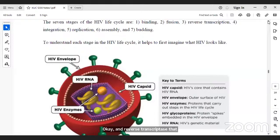So once the RNA genetic material of the virus is converted into a double strand using a reverse transcription process by the enzyme called reverse transcriptase, then the genetic material of the virus, which at this stage is double-stranded, integrates. To integrate is to join. It joins the host genetic material, so it joins our genome. So as you produce your own proteins, you also produce the protein of the enzyme.